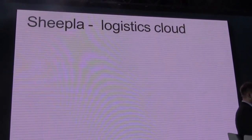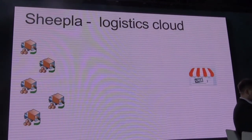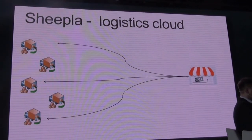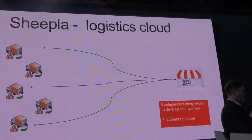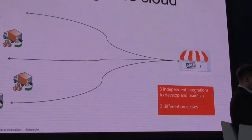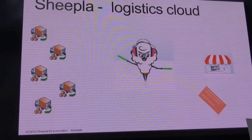So what's the solution? What can these guys do? We have couriers, we have shops, so we can integrate them, right? So the guys can build their own integrations with all those 3 or 4 courier companies. But what does it mean? They need to spend some money, spend some time, and then they need to maintain all of these solutions. It's a bit crazy. But do not panic.